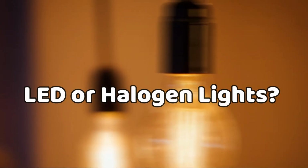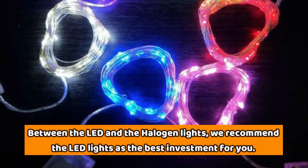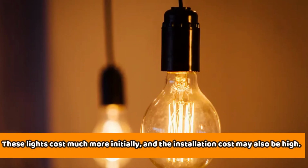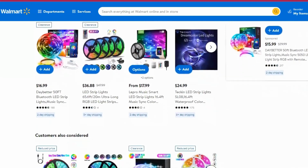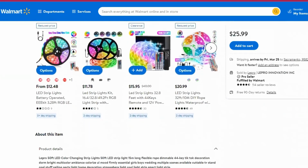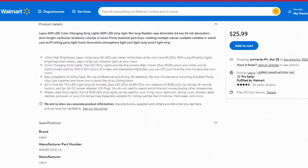Verdict: so which is the best, LED or halogen lights? Between the LED and the halogen lights, we recommend the LED lights as the best investment for you. These lights cost much more initially, and the installation costs may also be high. Still, the LED lights offer more in the long run, with higher energy efficiency, no need for maintenance for at least 5 years, low risk of fires, and overall, LED lights are much more durable than halogen lights. So, if you don't know which lights to get for your outdoors, get the LED lights.